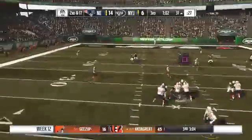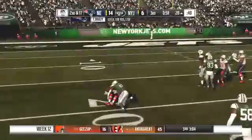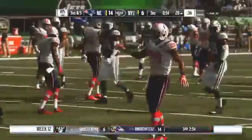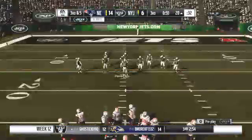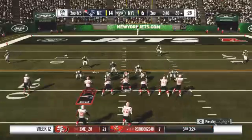From the gun, it's Brady. Goes underneath here to White, and he's able to get it to the edge of the red zone at the 20-yard line. They get 11 back on that one. It leads to third down. I know most of the time when the ball's in the air, you're thinking wide receiver, tight end, but running backs, they can be a big part of any passing offense nowadays.